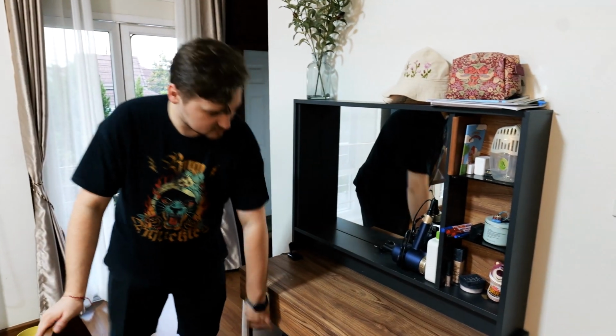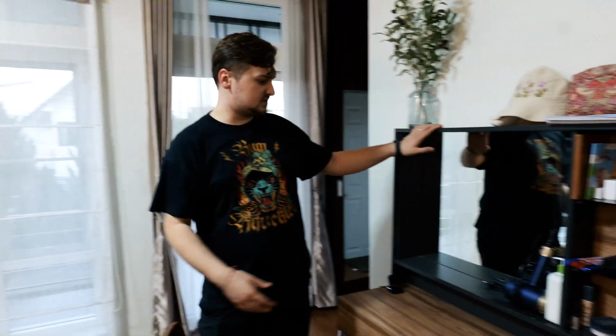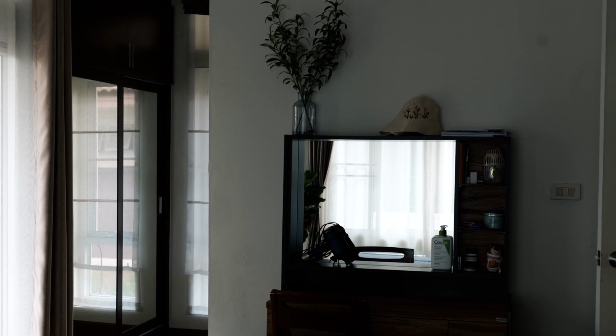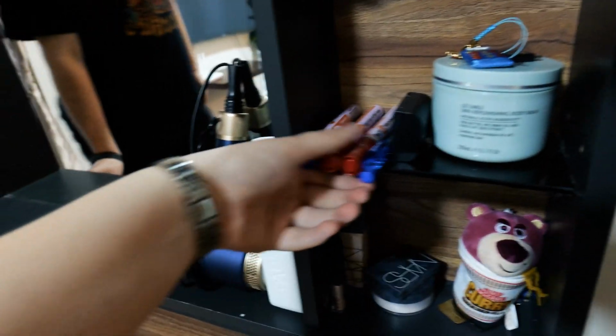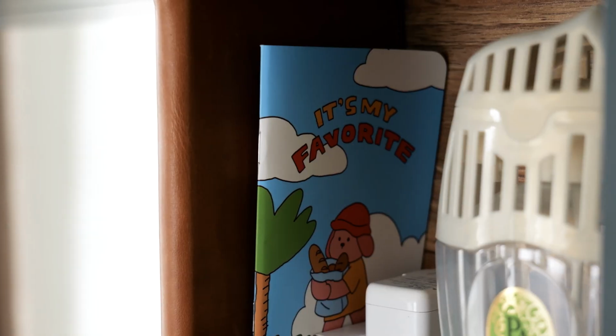But this is also Emma's, what do you call it? What do they call, like, a makeup dressing table. So this is Emma's dressing table that she's claimed. I didn't even get a look in. Well, a girl needs a dressing table. I've never had one before. So I've got a hairdryer, cleanser, all my makeup in the drawers. And if you're a teacher, you end up with all these whiteboard pens literally everywhere.